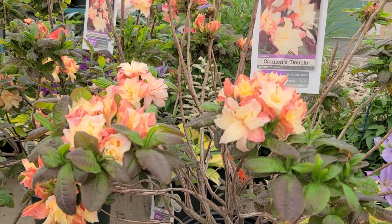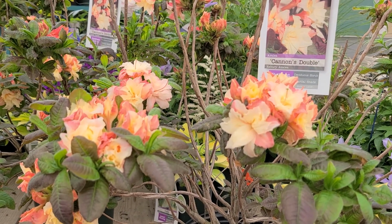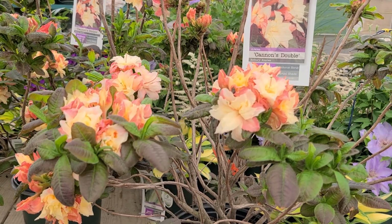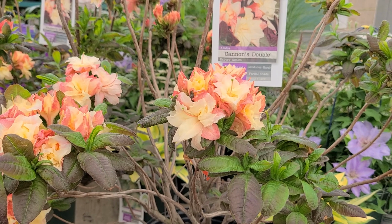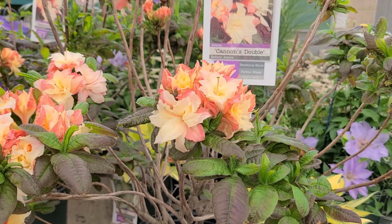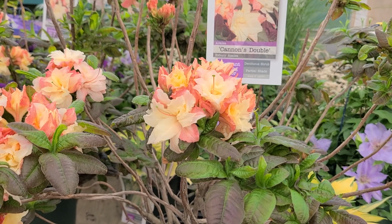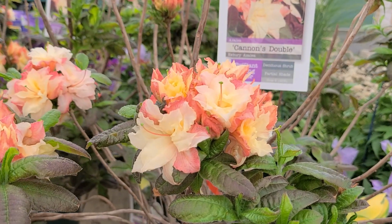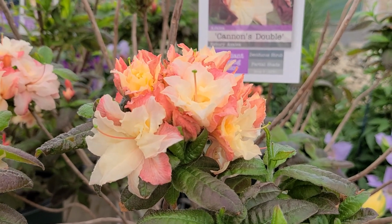Yes, it was. It was bred by the late Cliff Cannon in Olympia, Washington. And what he did is he crossed one of the old Ghent hybrids called Cornet, which is a soft kind of pinkish double-flowered one, with one of the larger flowering Exburys, Cecile. That gave him one that had, as you see, the soft creamy shades of this, but also double flowers.